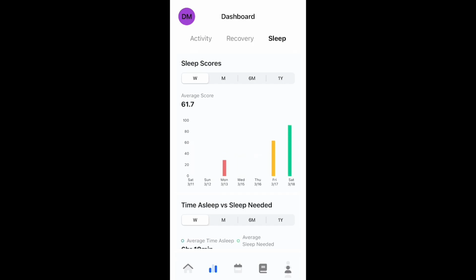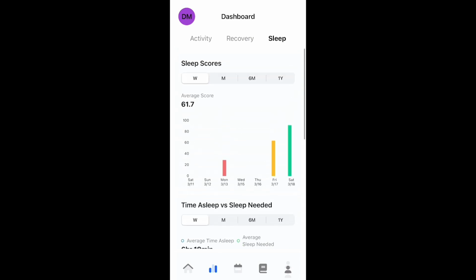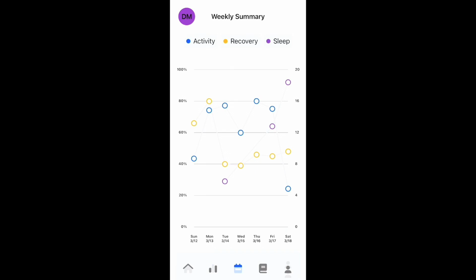You can see, Monday, terrible, but the rest, because the Apple Watch died or didn't have it on or whatever, it didn't pull in the actual sleep amounts. But either way, if you were wearing your Apple Watch every night, it was going to give you good information. So you can see a weekly summary of all these metrics over top of each other: activity, recovery, and sleep. Again, very much like Whoop.